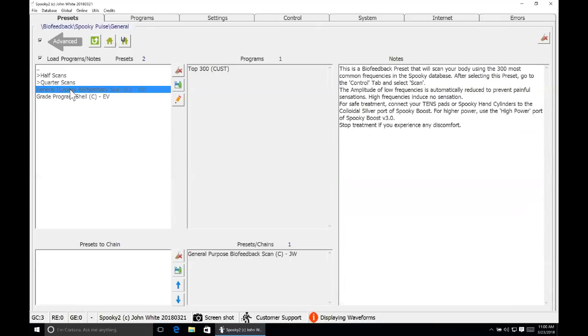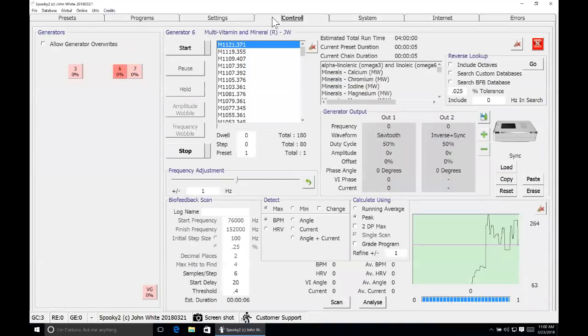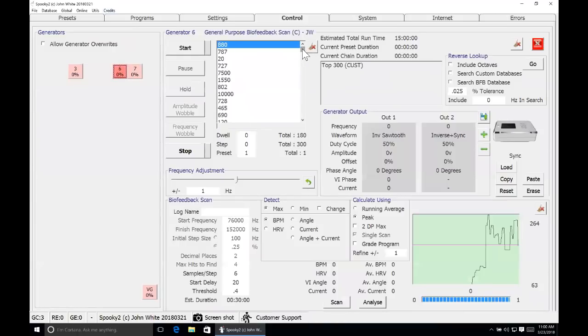The General Purpose Biofeedback Scan is actually the one I was looking for before, because if I go to the Control, Allow Generator Overrides, what will load are the 300 most occurring frequencies in the Spooky2 database in the order that they appear. So 880 is the most common one. No matter what you've got wrong with you, if you run 880 hertz, most probably it will help in your condition. It's just one of those magical frequencies. And then you just press Scan.